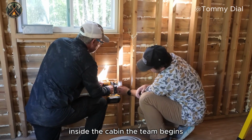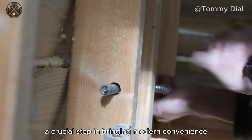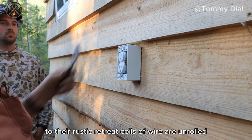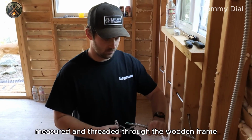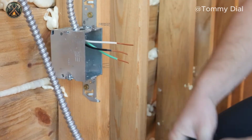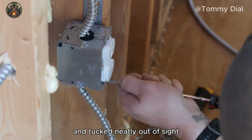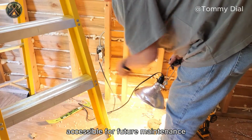Inside the cabin, the team begins the careful task of installing the electrical wiring, a crucial step in bringing modern convenience to their rustic retreat. Coils of wire are unrolled, measured, and threaded through the wooden frame, snaking behind wall panels and through drilled holes in the beams. They work methodically, making sure each wire is secured and tucked neatly out of sight while still remaining accessible for future maintenance.